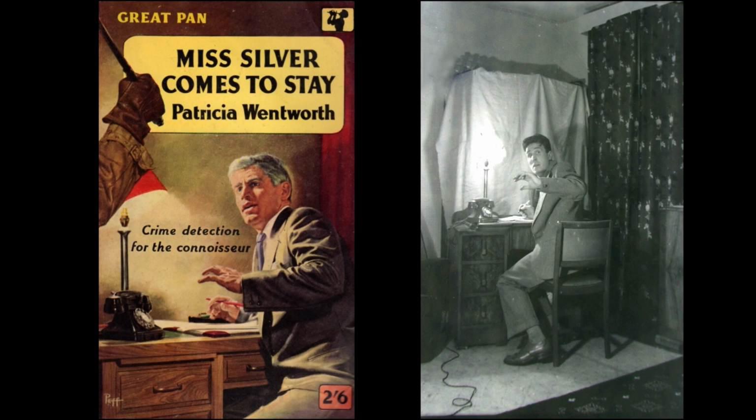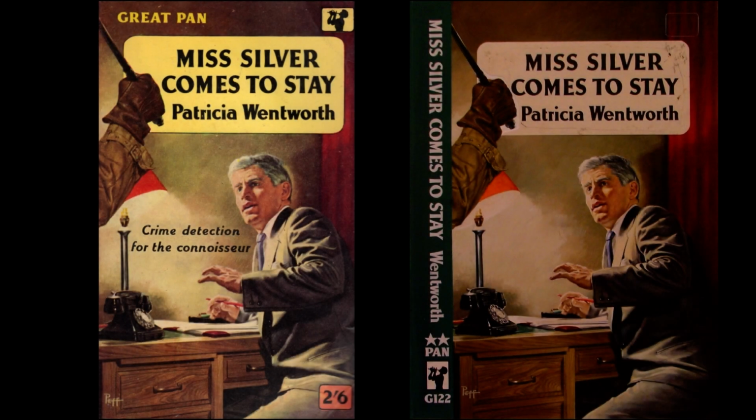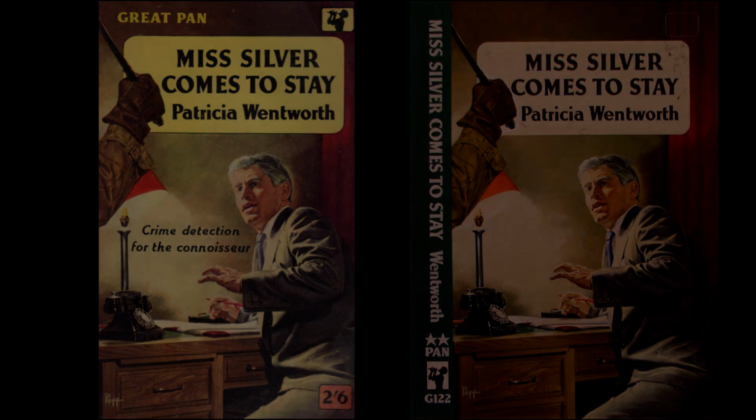Really nice period. I think this is one around sort of 58 to 60. Personally, I think it's Sam's best period. And there's the original artwork to Miss Silver Comes to Stay. Absolutely fantastic. And there in the bottom left corner, Peff's distinctive signature.